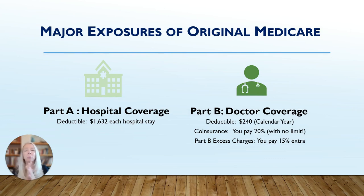All right, enough doom and gloom. Let's talk about the major exposures of original Medicare. If you did nothing and just stopped at Part A and B, you have a Part A deductible for the hospital of $1,632 every hospital stay for 2024. And your Part D drug coverage, the deductible is not that bad. It's only $240 for the year.